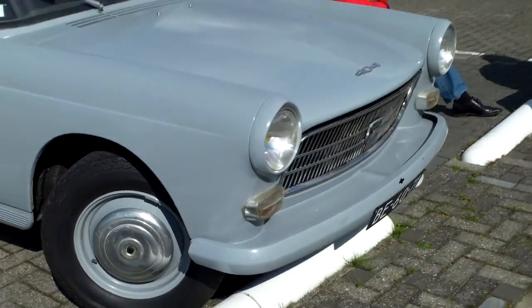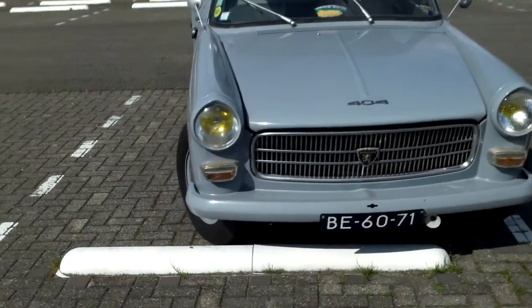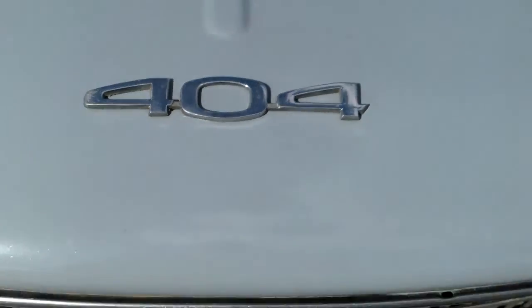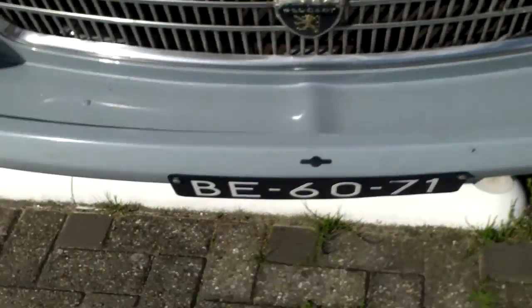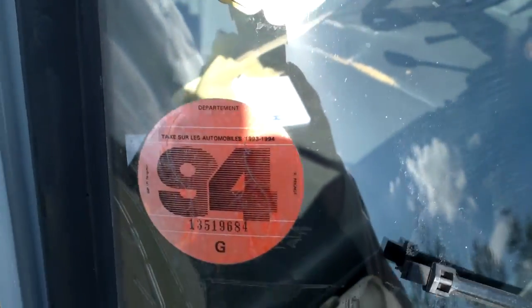Morning. Waar is het vogeltje? Anders wordt hij boos. Nice 404. Dat zou je uit het model kunnen halen.